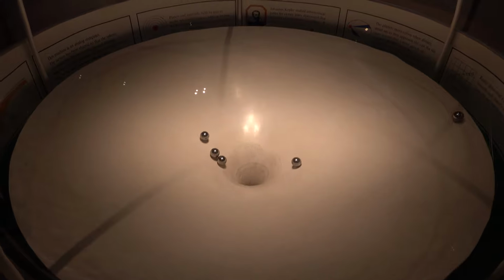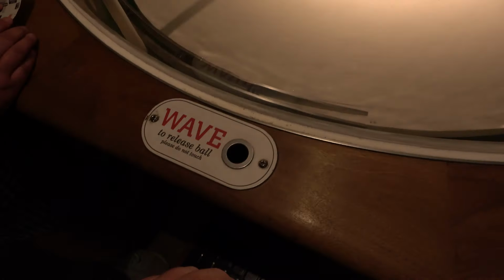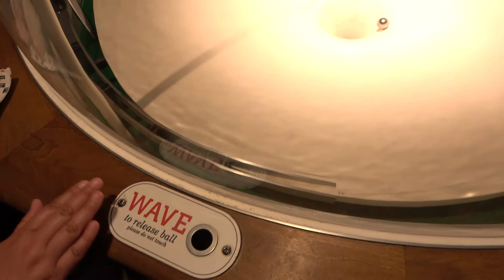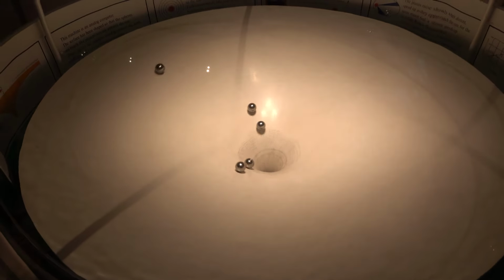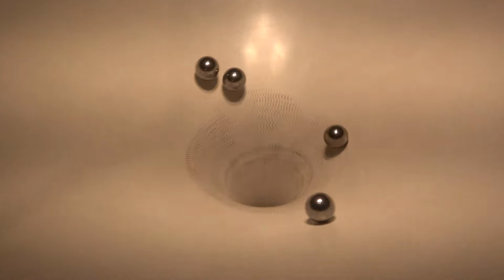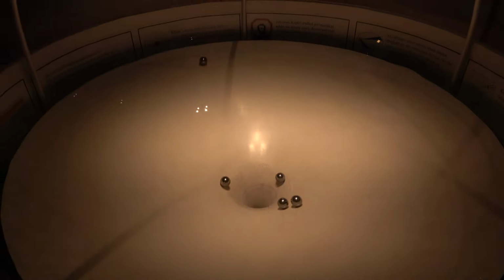This is a demonstration of celestial mechanics. And you could wave your hand over there to release a ball. Although I think they all might be spinning right now. I think so too. Another one that's kind of mesmerizing to watch.